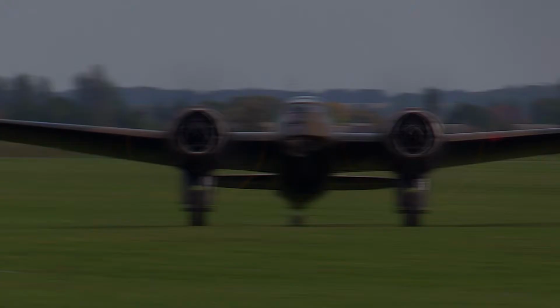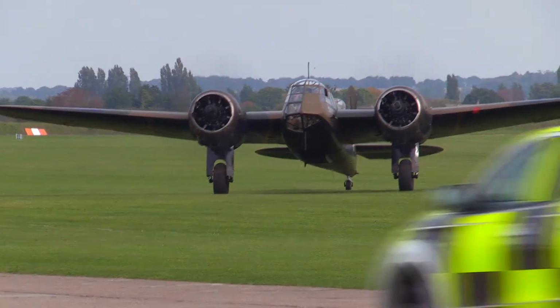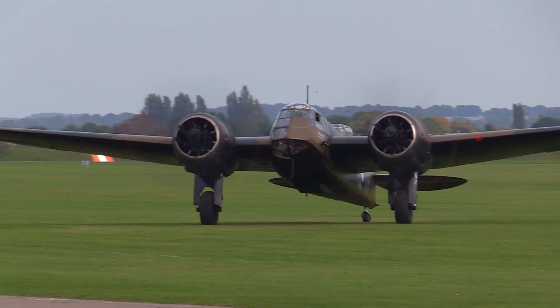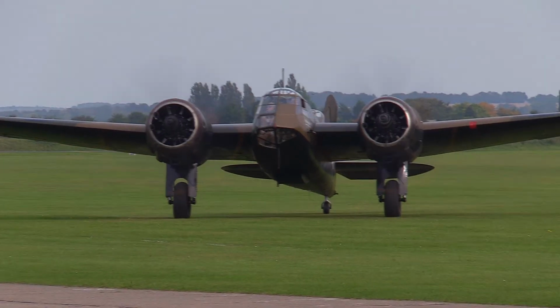Again, the guys are now coming round to give you another look at these lovely aeroplanes. And as I said, please give them a huge round of applause. They do a fantastic job. And give them a huge wave. Ladies and gentlemen, the Great Wall is closing.